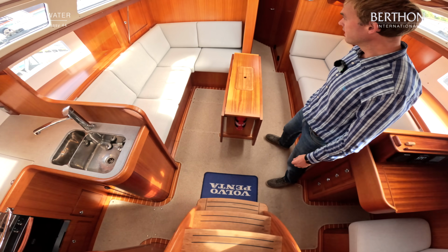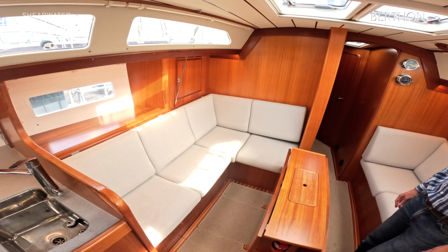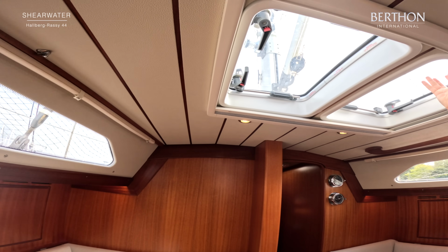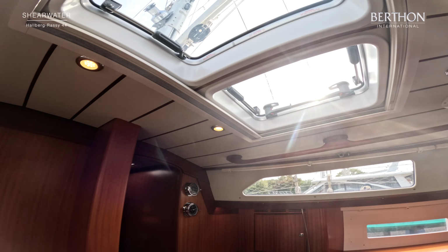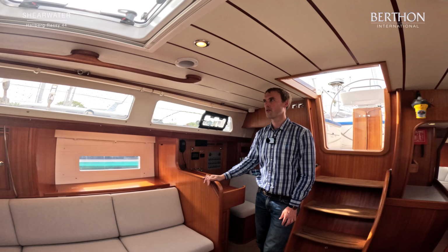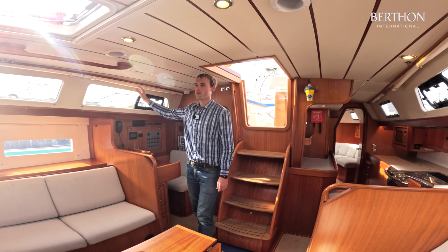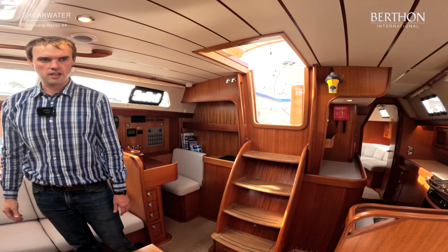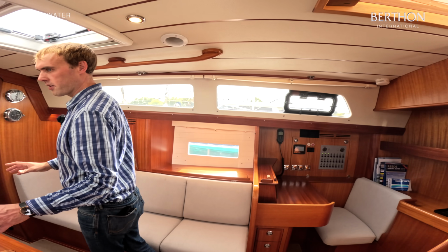As we make our way down into the saloon, again, as I mentioned, the windows, I think, nice and bright. It's actually an averagely sunny day here in the UK at the moment, but it's letting in lots of natural light. Plenty of them dotted about, but they've all got curtains that drop down as well. And then on this Shearwater, owners kind of spec'd each one slightly different, I guess.